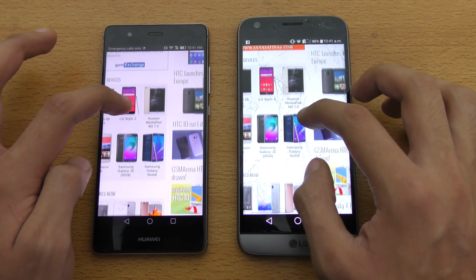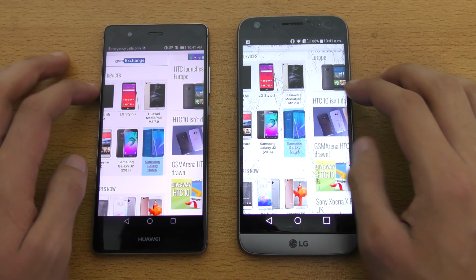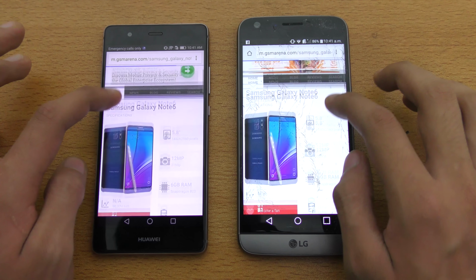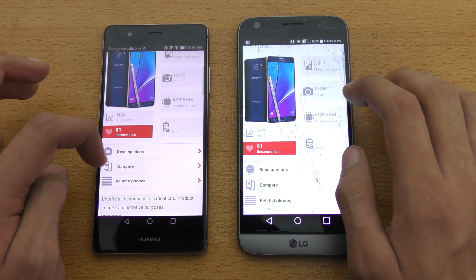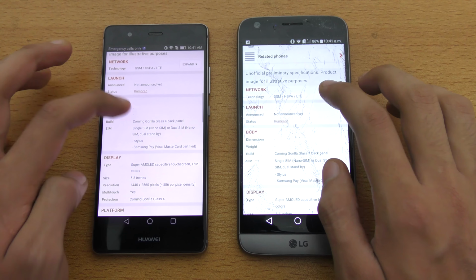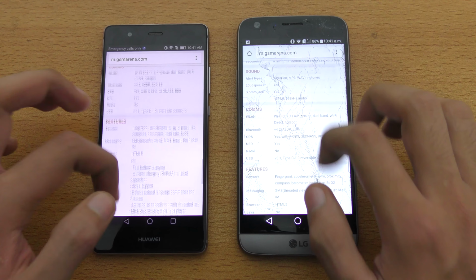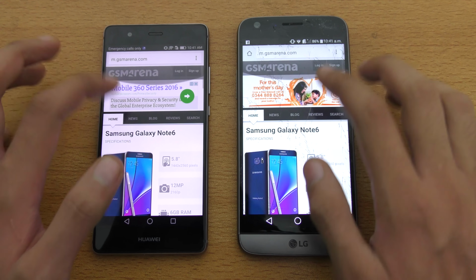Let's open up this article. It seems like the P9 is just a tad bit faster. I'm sure the thumbnail loaded first, but it's really close. You can see scrolling is pretty smooth on both phones.